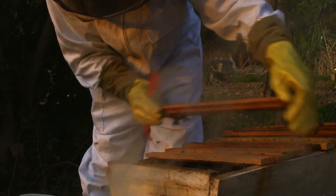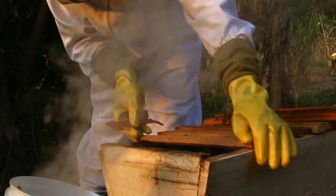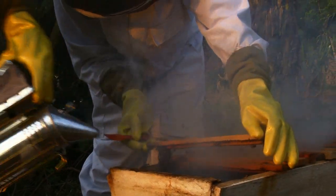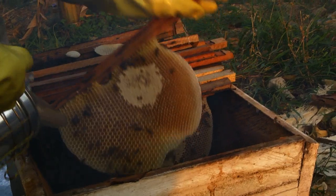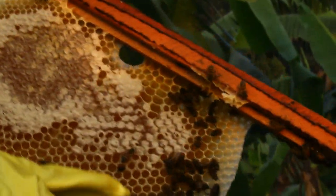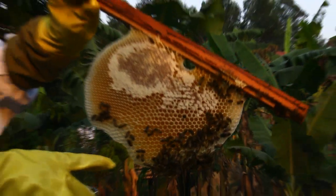So we check the bars to see if there's honey. Open one by one. See? There's more. Open another one. See? So this is a comb that is not fully capped, as you can see, but on the other side it is fully capped. This side, you see here, that started capping, but these are still open, so this means this comb is not ready.